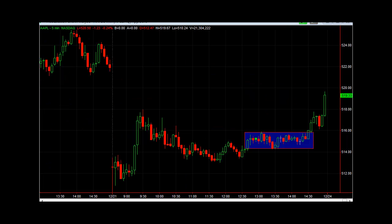Now here's a shot of Apple. This is the 5-minute time frame, which we'll use for our intraday execution and also help us for swing trade entries. But you can see this is what I was talking about earlier on that scanner. This is a volatility squeeze. You can see how price squeezes in. And so we can scan for this based on our trading model. And then we can, based on the trading model, get a trade set up based on when it breaks out.